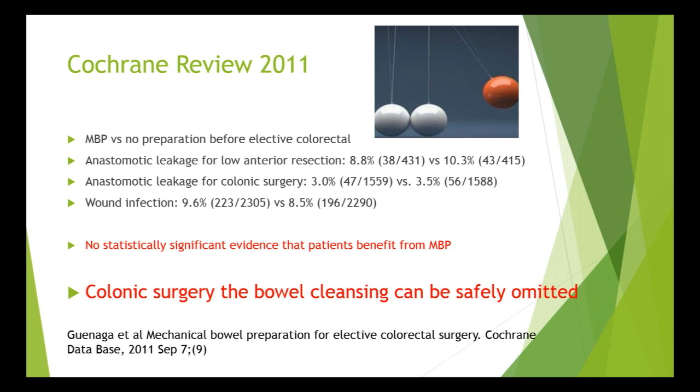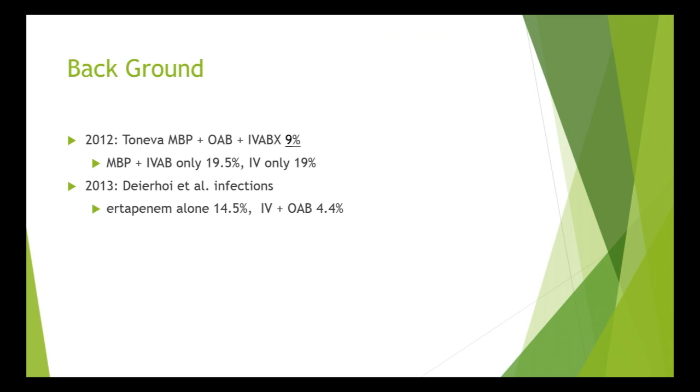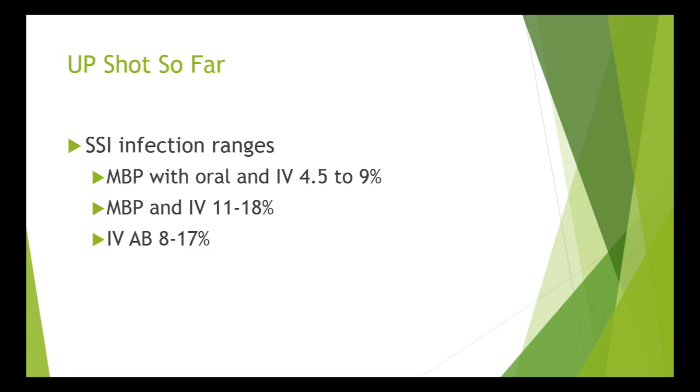Similar, that's for the low anterior as well as colon surgery, around 3%, and wound infections were in that 8 to 9%. So the conclusion of this was it was safe to omit any sort of bowel prep, and you can just give IV antibiotics alone, and you'll have a similar outcome. But again, they really didn't include the oral antibiotics, and that has a significant impact.